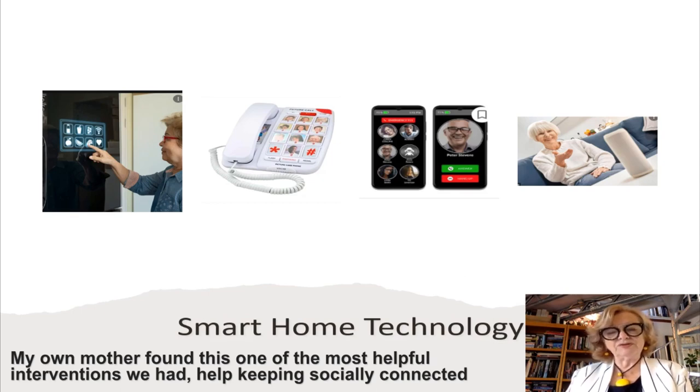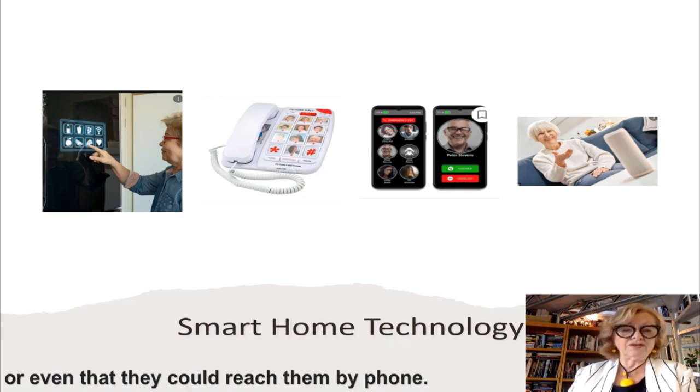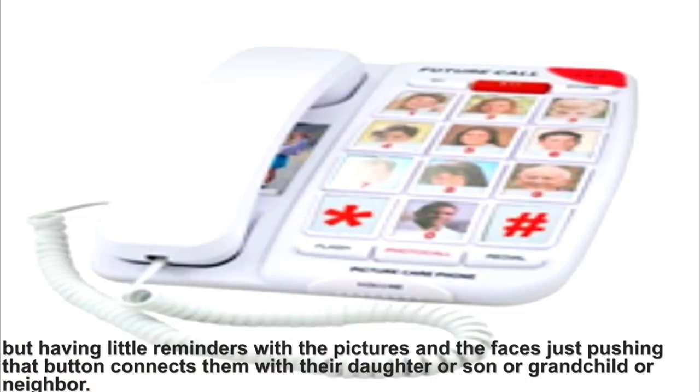Many times a person with dementia may be thinking of a person and wanting to talk to them, but not knowing how to do that, not remembering a phone number or even that they could reach them by phone. But having the little reminder with the pictures and the faces, just pushing that button, connects them with their daughter or their son or their grandchild or a neighbor.